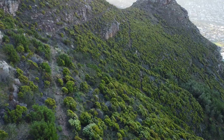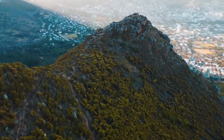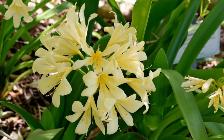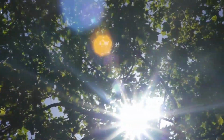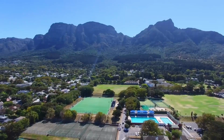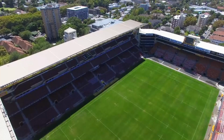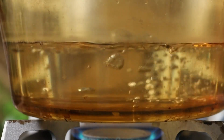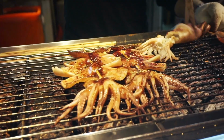But no, seriously, for the avid walkers, you could continue your day of hiking and summit Devil's Peak. For a more relaxing stroll, spend some time in Kirstenbosch Botanical Gardens. You could head to the picturesque Newlands suburb. For sport enthusiasts, visit the Newlands Cricket Ground, which has stunning views of Table Mountain. And Newlands is home to the South African Breweries, where you can learn about the brewing process and taste some local beers. This evening, you could head to Long Street, a vibrant and electric area with a diverse food scene and lively nightlife.